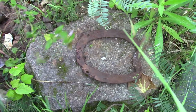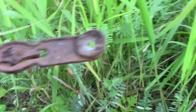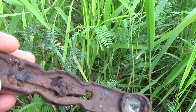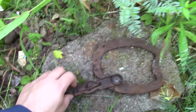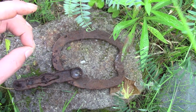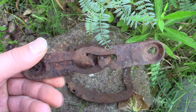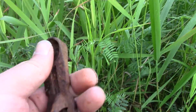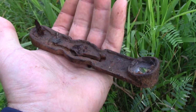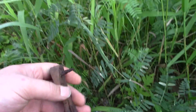I just found the trigger to an animal trap. I'm pretty sure that's what it is. You would have set it in here. It would have had jaws that closed down on each side, and when they triggered it, they would have closed up, killing whatever was on it. You don't find many of these anymore. And you know they're old because nobody traps anymore around here. Everybody I know hunts, but they don't trap.